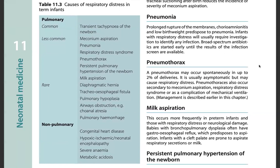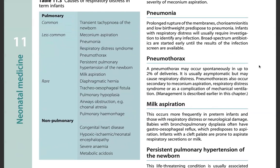Pneumothorax may occur spontaneously in up to 2% of deliveries. It is usually asymptomatic but may cause respiratory distress. Pneumothoraces also occur secondary to meconium aspiration, respiratory distress syndrome, or as a complication of mechanical ventilation.